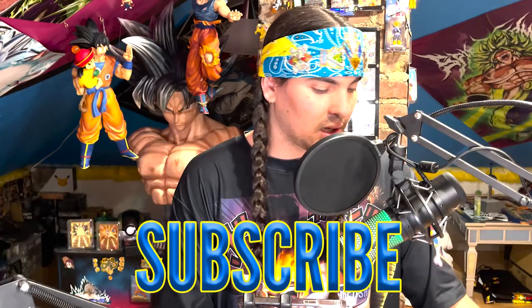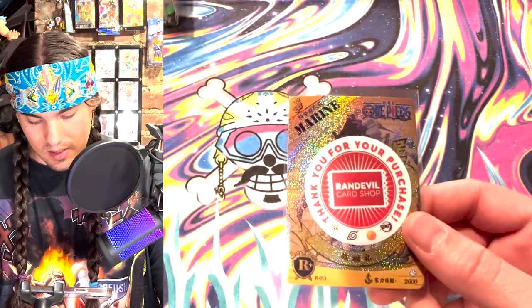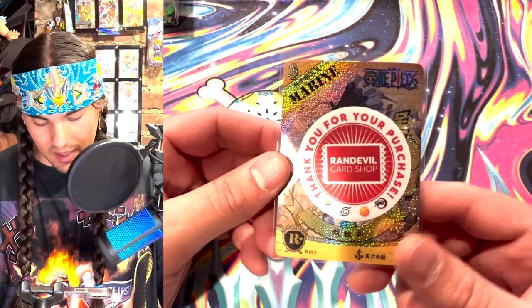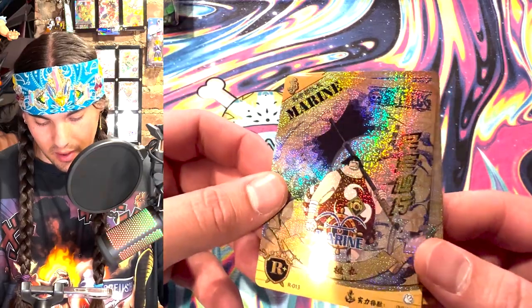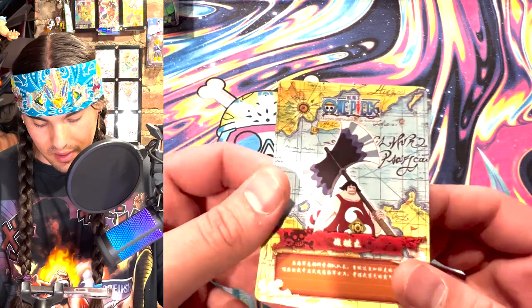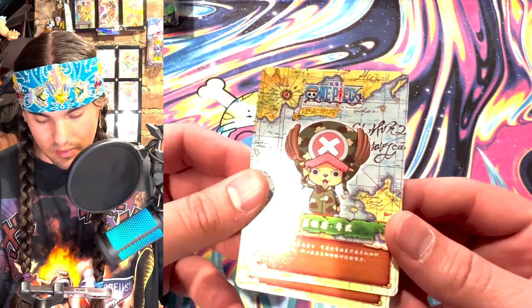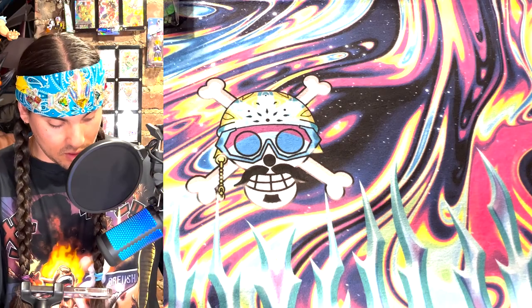These cards are looking kind of crazy, so I'm gonna go in here and just show you guys. I got this from Rand Evil Card Shop. Thank you for your purchase. It's pretty nice foiling on here. I don't know if this is just what the parallel foils are gonna look like. I mean, these are definitely not real licensed products, but this card is looking wild.